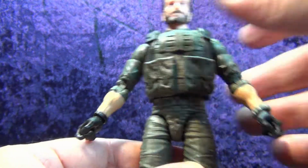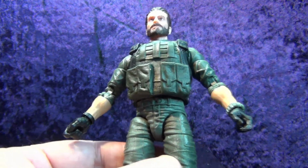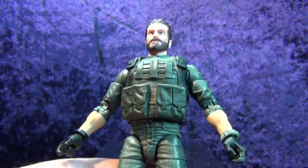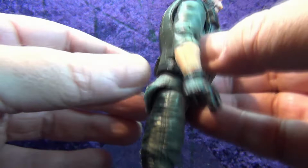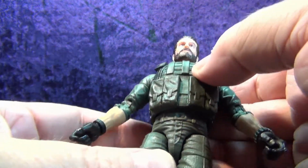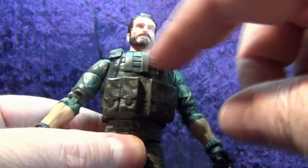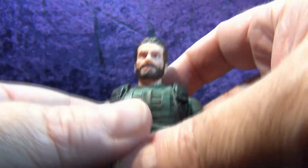He's probably the closest, without the vest, probably the closest to the original G.I. Joe that they ever did, or at least they have done. Nice rubberized vest here. Does have a hole for a backpack, but doesn't have a backpack. Really cool vest. Nicely sculpted. Got ammo pouches here in the front. Black straps going around there on the sides.